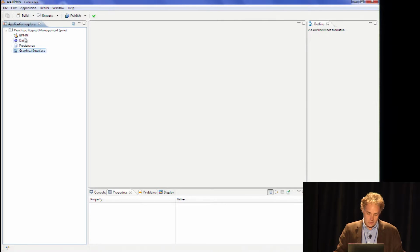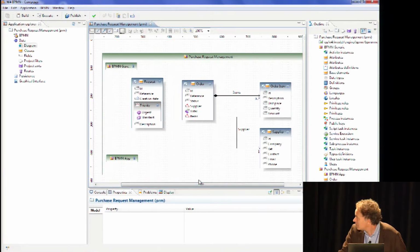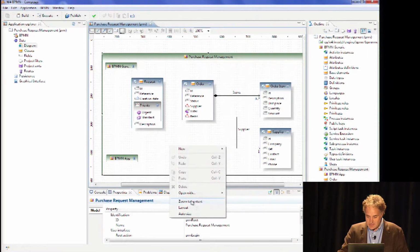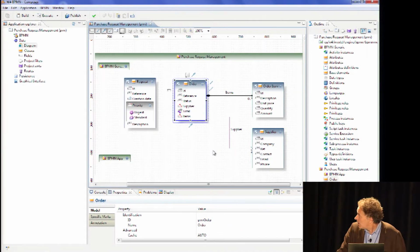So I showed the BPMN stuff. Now, there's also this data diagram, which is the one I mentioned before. It's a plain UML2 class diagram where you can add classes. And what you do is you describe your classes in terms of relationships, in terms of typed attributes. So for example, here is the order object that I'm going to be using in my application.